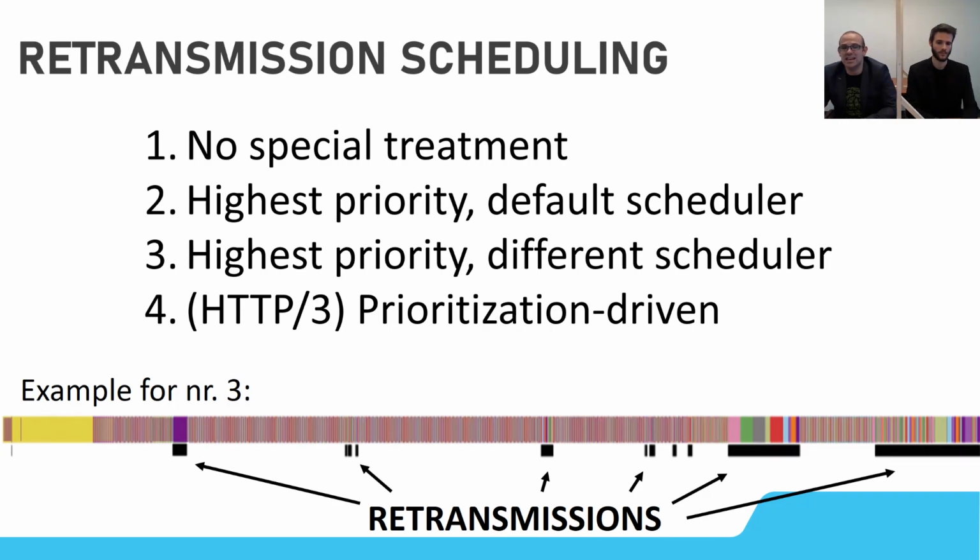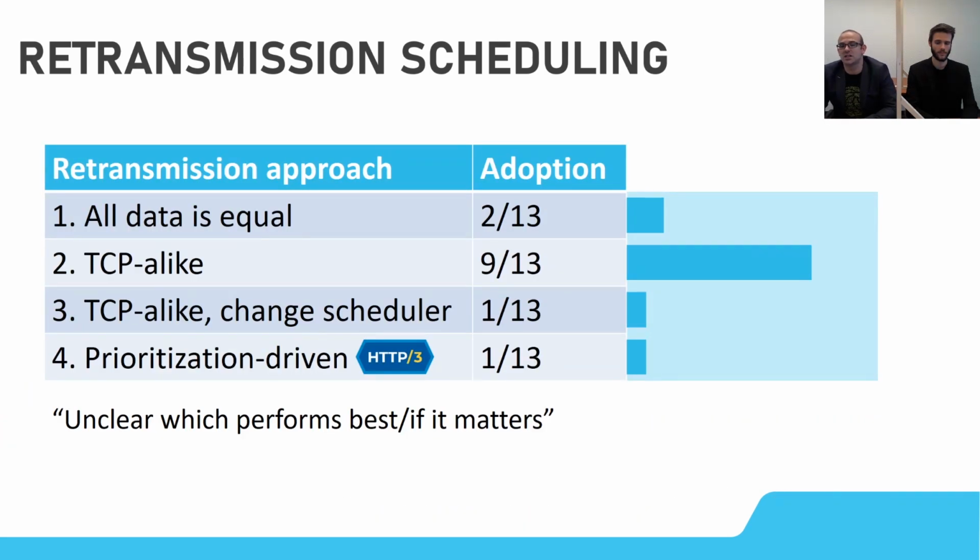And the fourth thing is that we could actually start to incorporate the prioritization rules from HTTP3 into this as well. For example, you could say if I have a high priority stream, why not send that data before retransmissions from a low priority stream and get better performance that way. However, it's clear to see that this is all very, very new. Very few people have started experimenting with this just yet, and most of them simply choose the well-known TCP approach. It's only a matter of time, I think, though, before people start seeing potential here and start experimenting with this more.